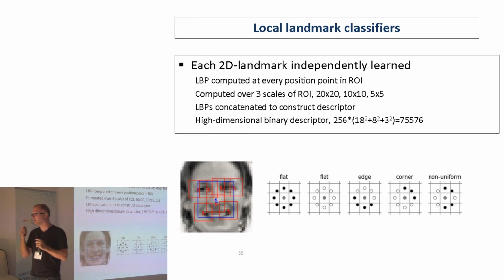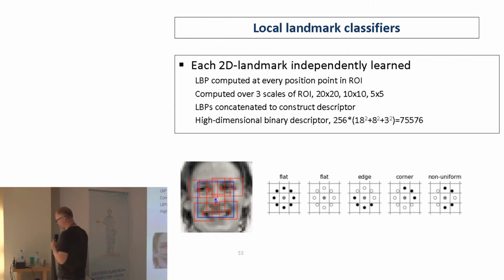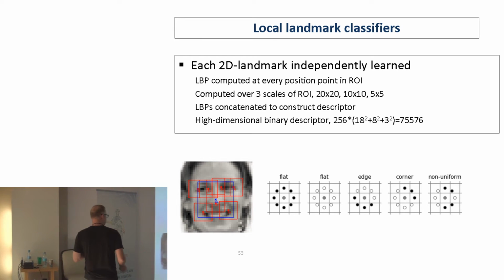Yes? 256 is the value of 8 bits, so it's not 256 bits, no? Well, what happens is that you need to encode it as a descriptor.